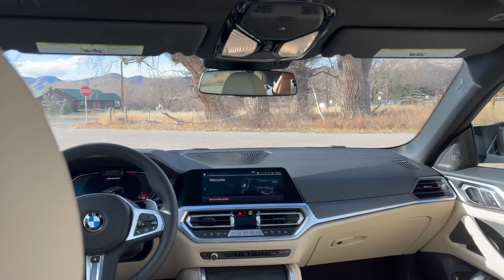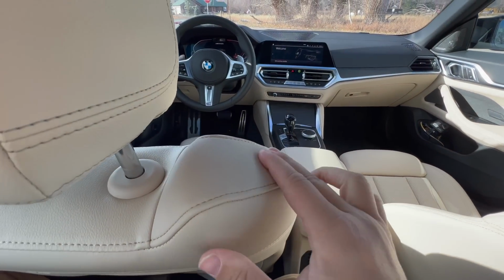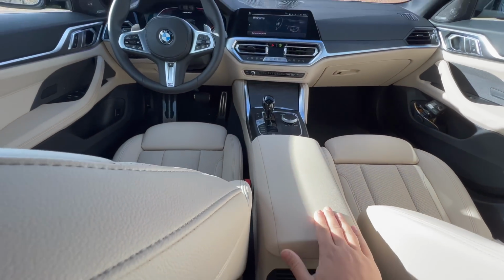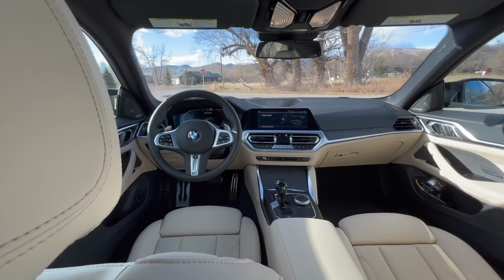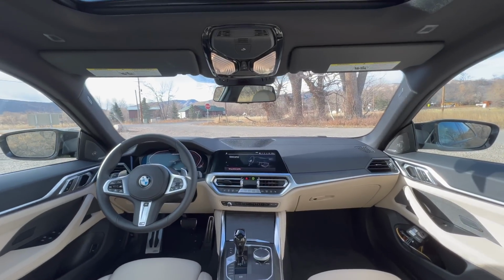First off, beautiful dashboard. Seats are this, I think, Vernasca leather. It's like one down from the really nice leather. You can see it still has a grain to it. A little bit of a firm leather. New interior for 4 Series Gran Coupe. This is the 2nd generation of 4 Series GC.